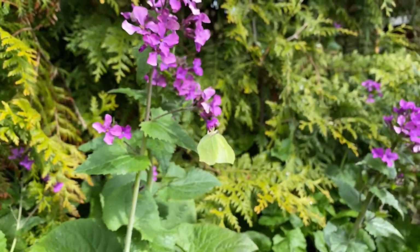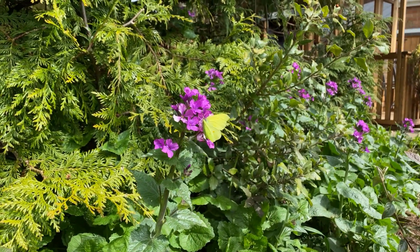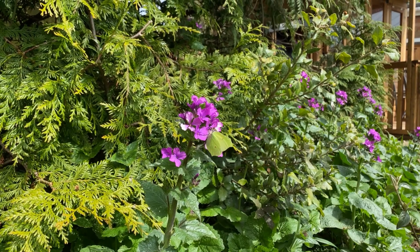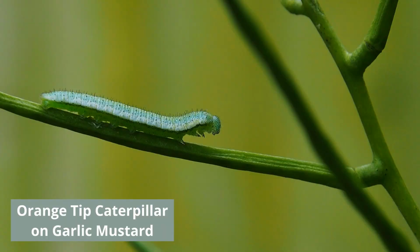They're usually early April into the middle of April when they're coming out, so they're just starting to emerge. But it's such a good plant because for the orange tip, it is a nectar source for the adult butterfly, but also a larval food plant, as I say, where the caterpillars will eat these seed pods. I'm told, and I believe, with not as much success as the garlic mustard, which is behind me.